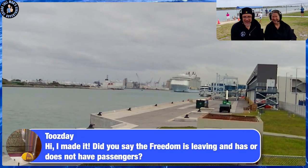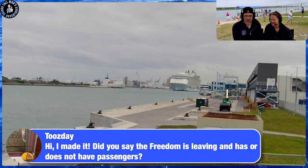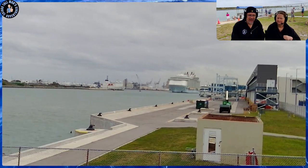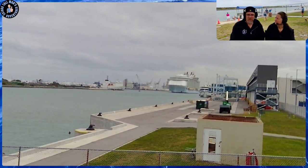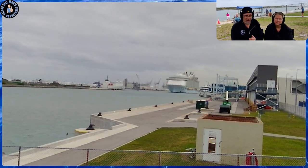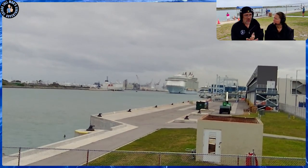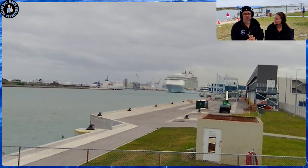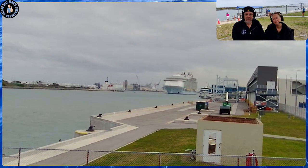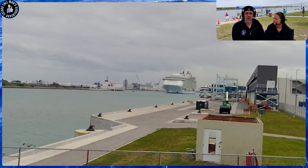Tuesday. Hey, I made it. Hey, did you say the Freedom is leaving and has or does not have passengers? No, it does not have passengers Tuesday. So a lot has happened during the day today. In short, as a recap for those joining us late, Carnival Freedom had a fire on board 2 days ago on the funnel. It is the second time that ship has had a funnel fire. In fact, the new funnel was just reattached in October of last year. I mean, literally just put on. It was in port yesterday in Freeport, where it pulled in to get some emergency repairs done.